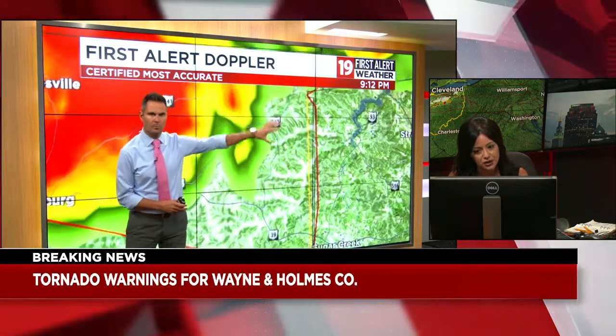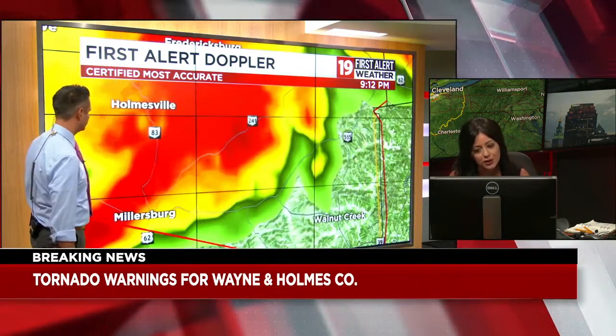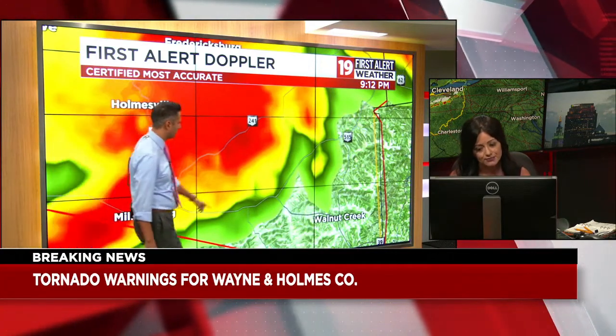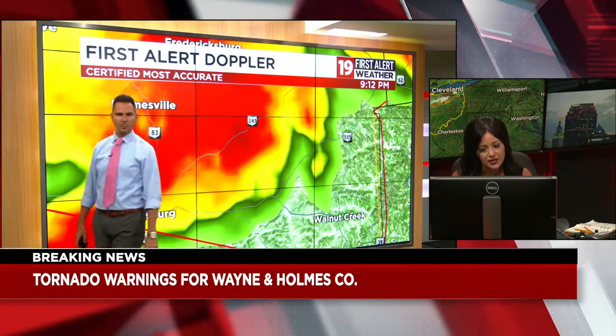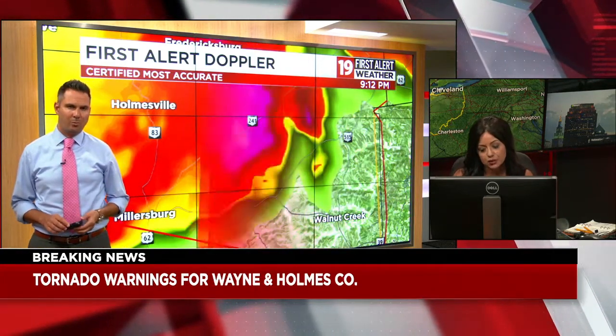You can see Route 515 here, 39. Again, these are pretty rural areas. Walnut Creek, watch out. Got to seek shelter down there because, again, this warning is in effect for about another 15 or so minutes.